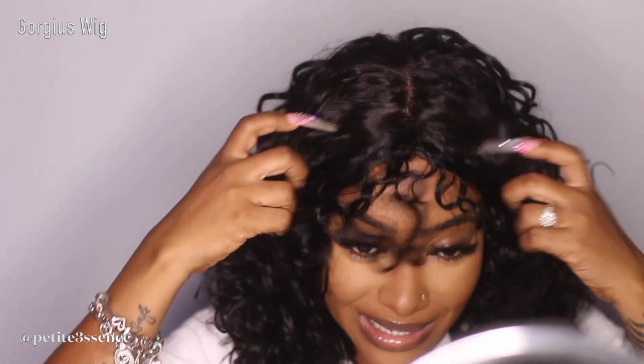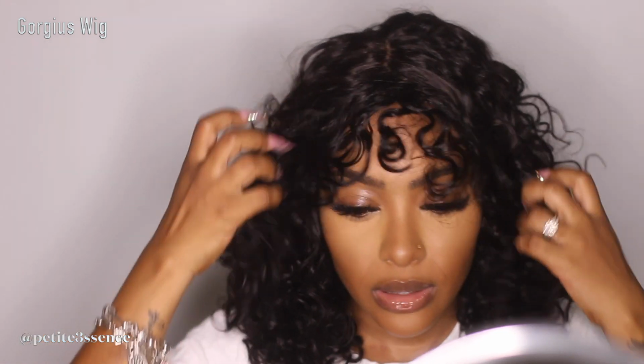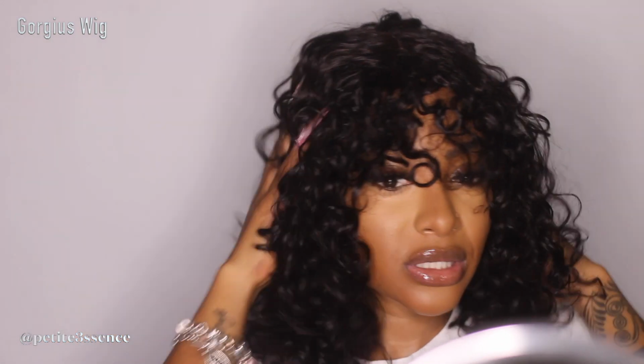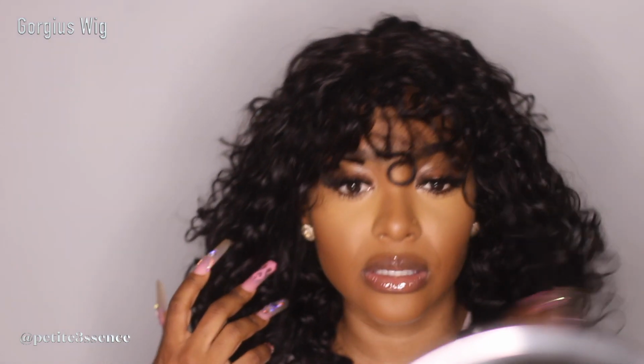That's the portion that has, and I love that they didn't make this band too dense. I love more of a sparse band, so you can cut it and tailor it to your face. Because I feel like I'm gonna go in. Oh, this is so pretty. The curls are really nice and soft and just like effortless.